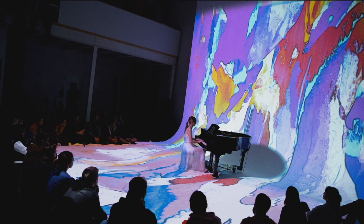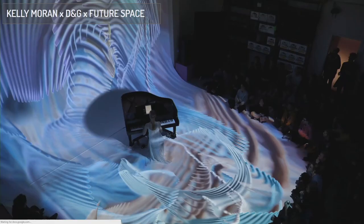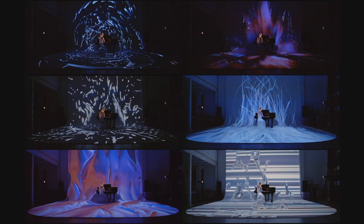So we dove in and started to make a whole set of visuals to go along with each of the new songs on the record. And as you can see, the audience sat around the perimeter of the wall as the visuals were raining down onto them. So this was, again, our studio having concerts there. It's a very intimate setting, somewhere around 100, 150 people. And it was sick. So we'll show you. It was super cool.